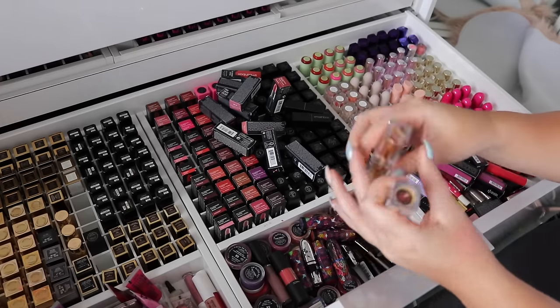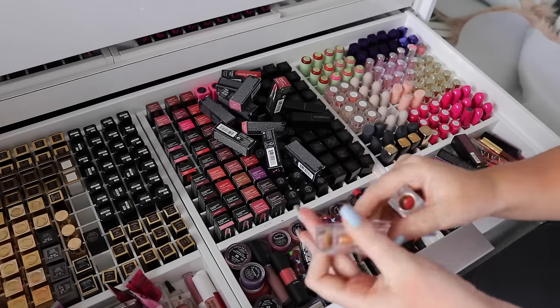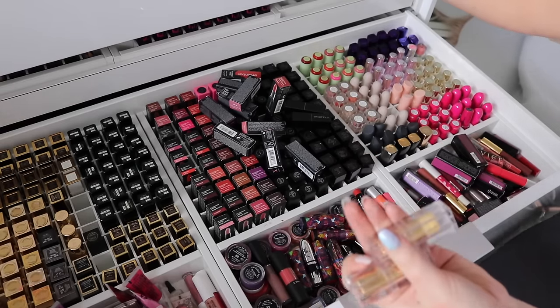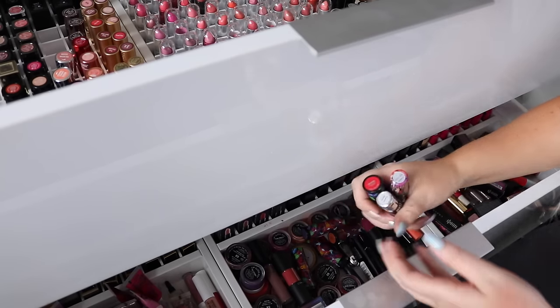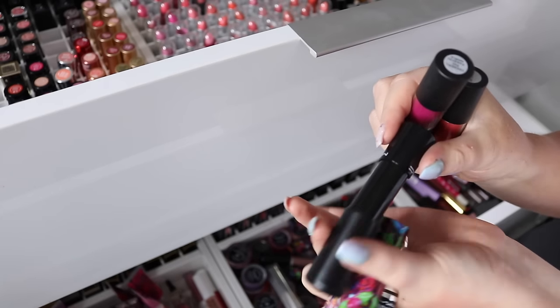Some MAC lipsticks. Let's actually have a look at these shades. Oh my god, that's so pretty. Charlotte Olympia Collection. Yeah, I actually really like those shades. So those can go up here. And then down here I've got some more MAC ones. So I'm just going to look at these shades, make sure I like them. Yep, that shade's nice. That's called Cybernaut.